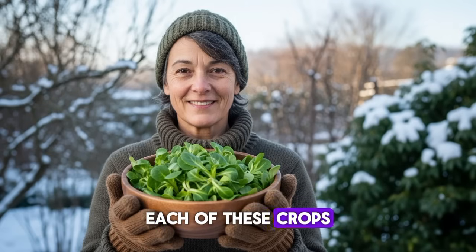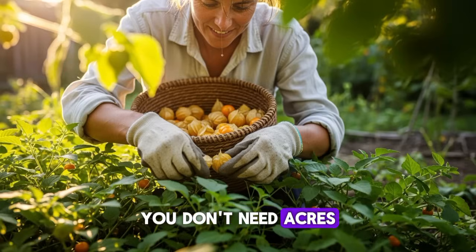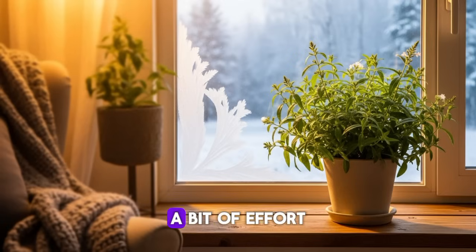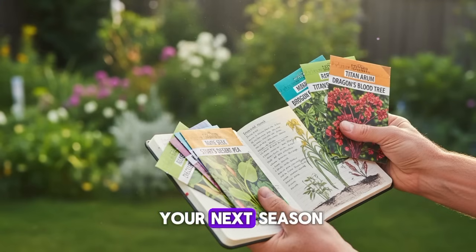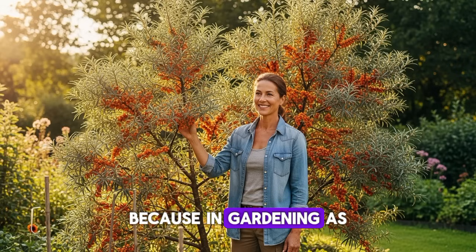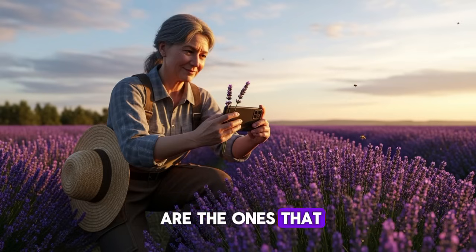Each of these crops tells a story of patience, discovery, and reward. And the best part? You don't need acres of land or big investments to grow them. Just curiosity, a bit of effort, and a love for plants that do more than look pretty. So as you plan your next season, maybe choose one or two from this list. Experiment. Watch them grow. Because in gardening, as in life, sometimes the most rewarding things are the ones that take a little time and heart.